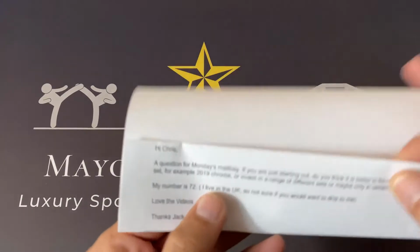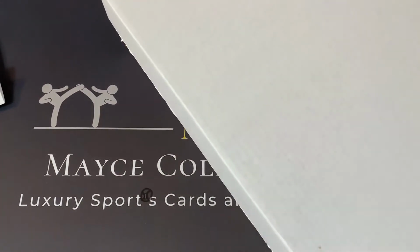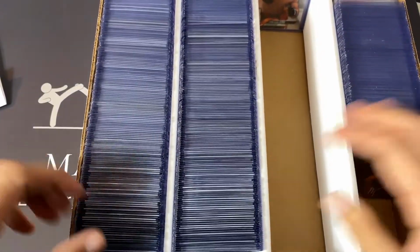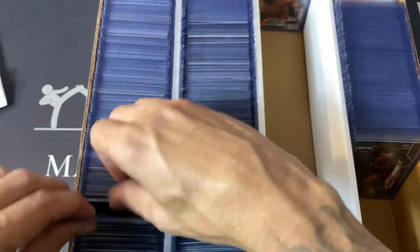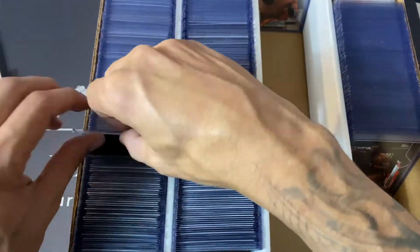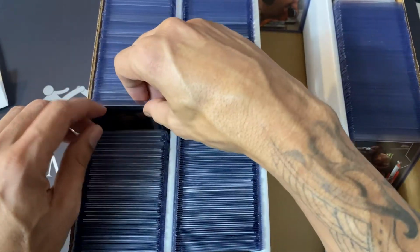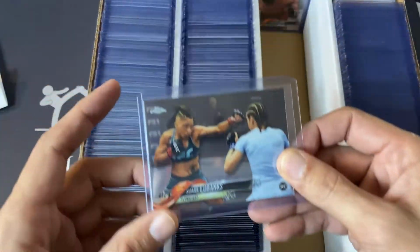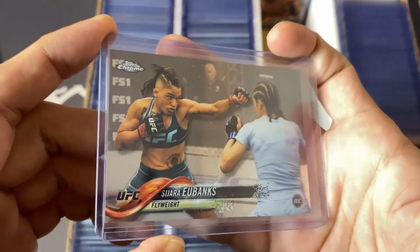My number is 72, so we're going to jump in here into the box of goodness and go to number 72. So, 69, 70, 71, and 72 is a Saijara Eubanks rookie card refractor.